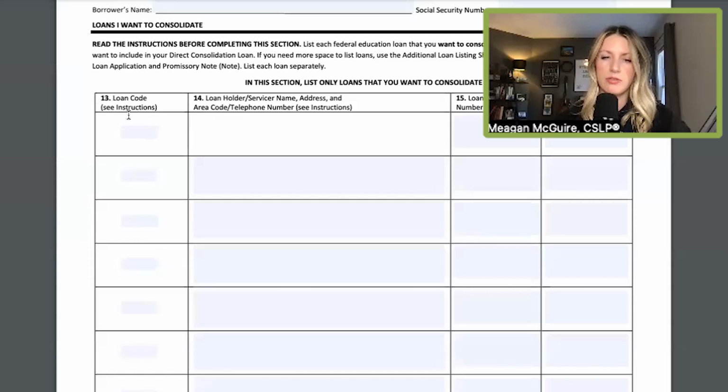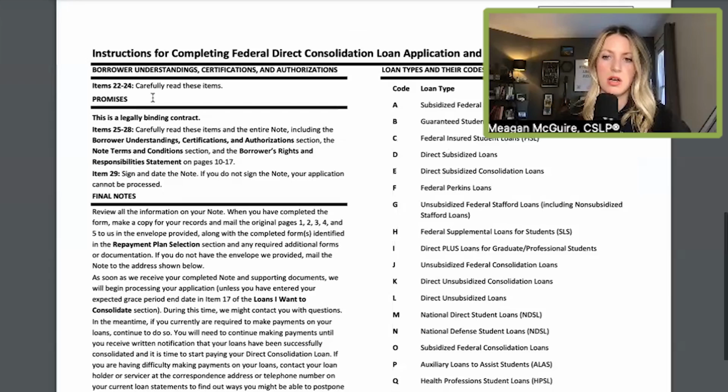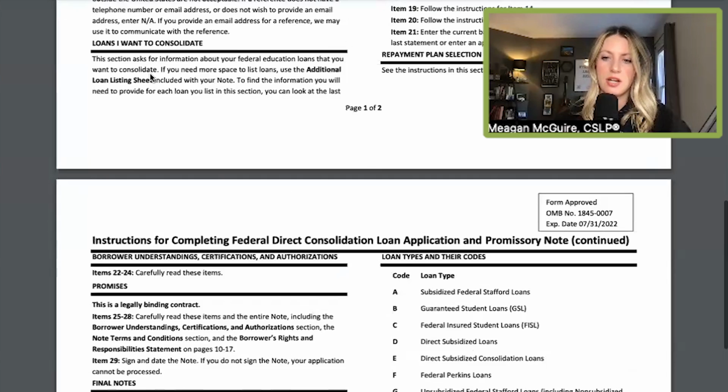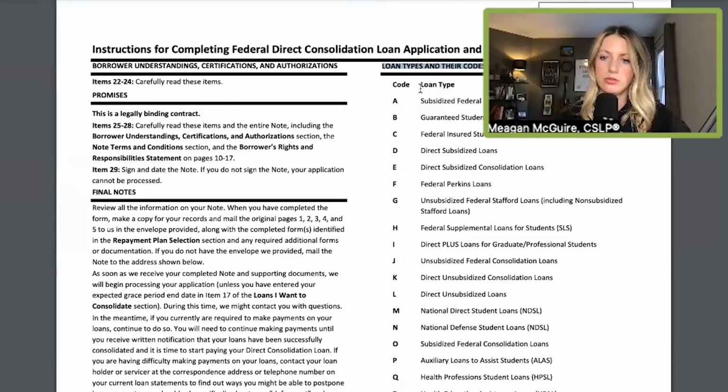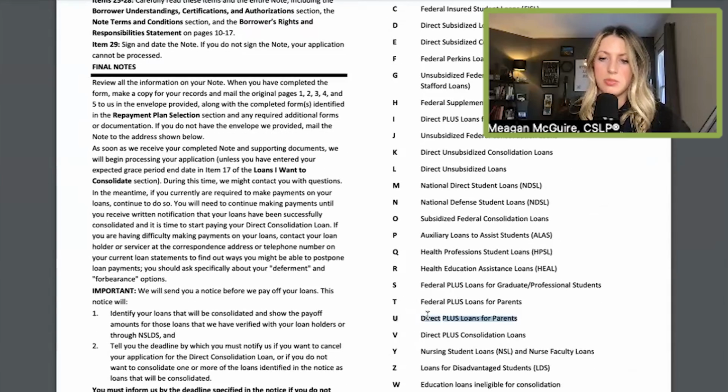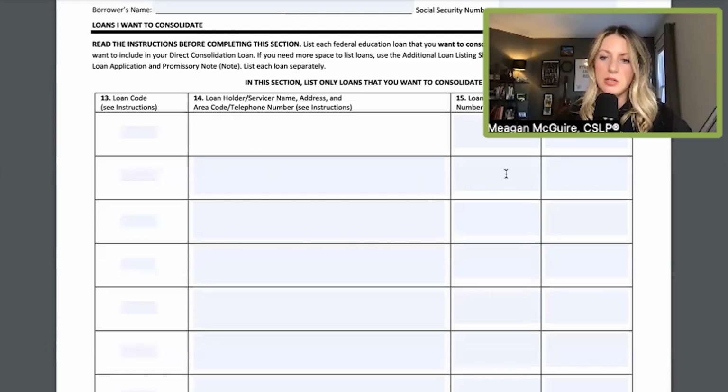Now, loan code, if for whatever reason it's not showing there, direct parent plus loans, the loan code is the letter U. I'll make sure this is in the video notes as well. This is the instructions for completing the direct consolidation application, and it gives you the loan codes. So loan code letter U is direct plus loans for parents. Now, if it's not a direct loan, if it's one of those FFEL loans, then it's the letter T, federal plus loans for parents. So that's how you can identify the loan code. Any other loan type will be listed here as well. We'll come back to this page though. So that's going to help you fill out this information.